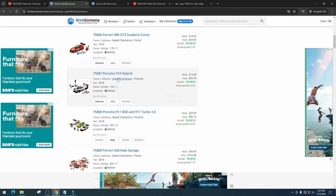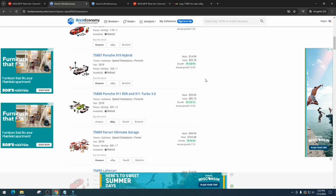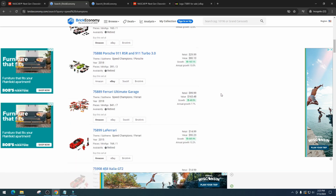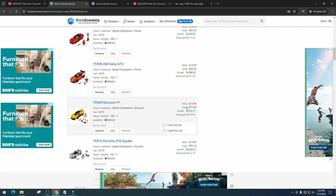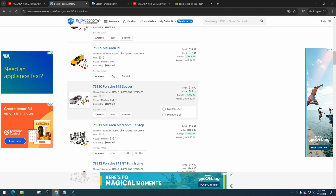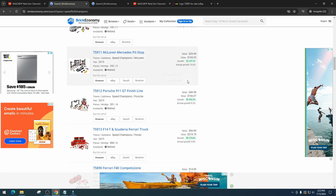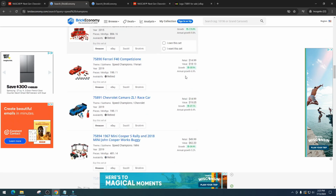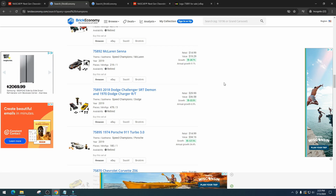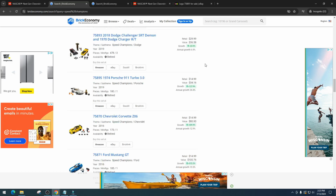But as you see here, the Porsche 919 retails for $14.99, value of $53.78. The Porsche 911 and the 911 Turbo retail for $30, value of $80. The McLaren P1, which I'm not a fan of McLarens at all, retails for $14.99, value of $77.45. The Porsche 918 Spider retails for $14.99, value of $95. So some of these have just gone berserk, but typically they have a history of doubling in price and hitting $50.